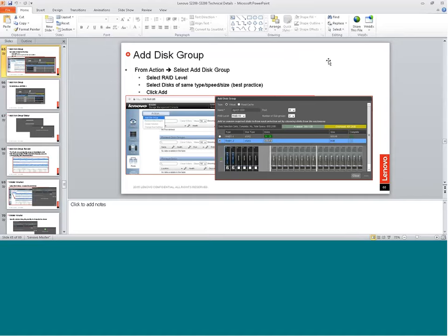I was trying to show the LUN mapping and how it shows up on the system, but for some reason I'm having network delays on this host. But this is the host that was mapped. I mapped the LUN to that host. So I think that was all I wanted to show from a high level: the interface, and how to create and map a volume and discover the volume from the host itself.